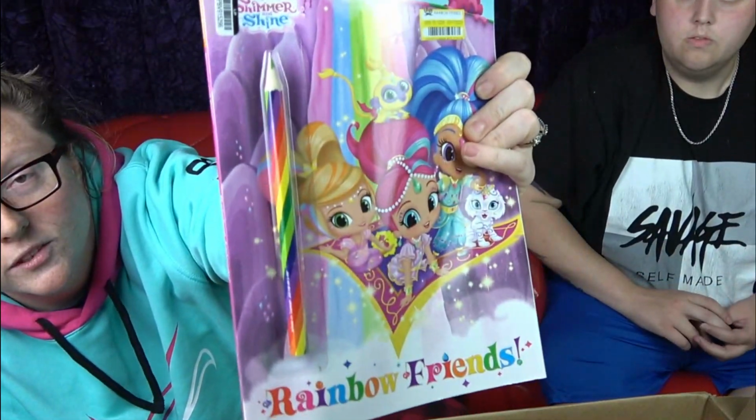Remember that car I saved up for when we were playing this? It was like 2.5 million on GTA 5. It looked kind of like that. I don't remember, it's been a while, guys. Right, I'll grab this. Ooh, Shimmer and Shine Rainbow Friends, and it even comes with a rainbow pencil. Drawing different sides, and it's all different colors. Well, you know, I'm into coloring books right now.